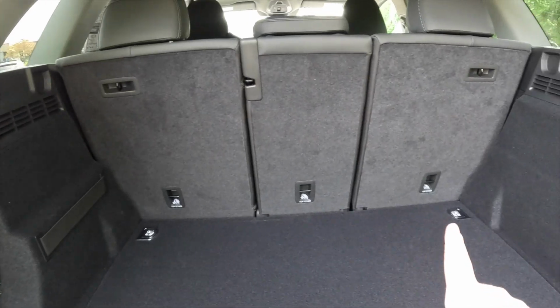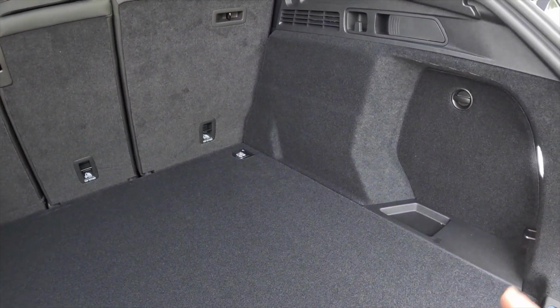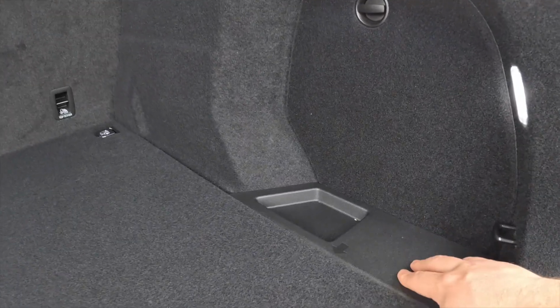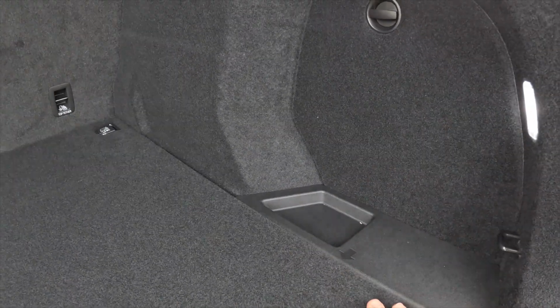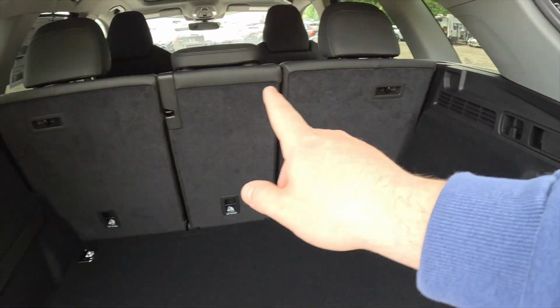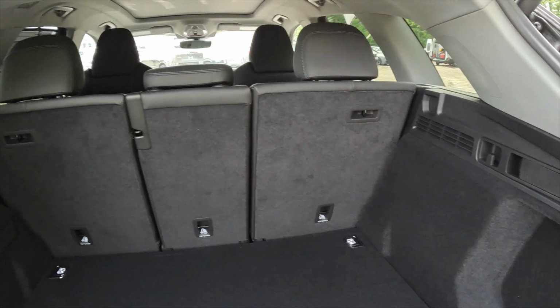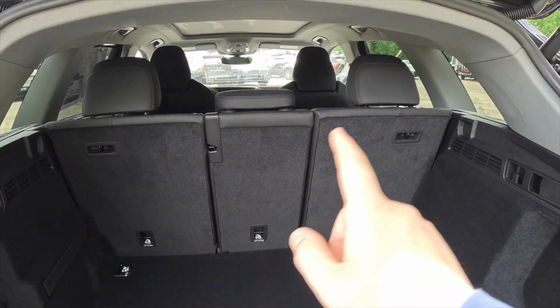We also have cargo tie downs in each corner of the trunk too, and a little area to access some electronics. And you can see this little panel here has a little arrow, and you can pull that out in case you had a cargo shade and you want to store it underneath the floor. That's good thinking. And the seats will fold at a 40-20-40 split.